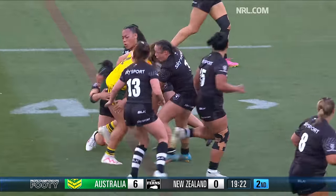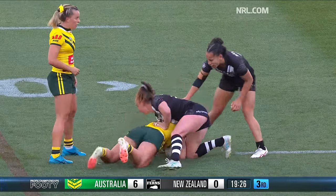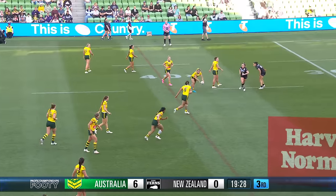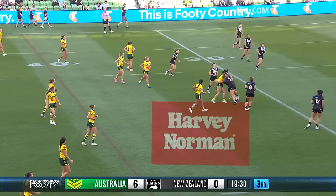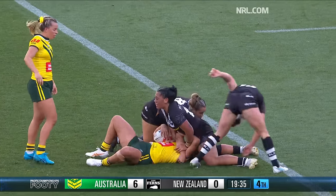Kelly, so much room to move. No line speed for New Zealand, who have to be wary. They've been on the back foot throughout this first half. This is when those plays coming back against the grain and changing your angles can be really damaging.